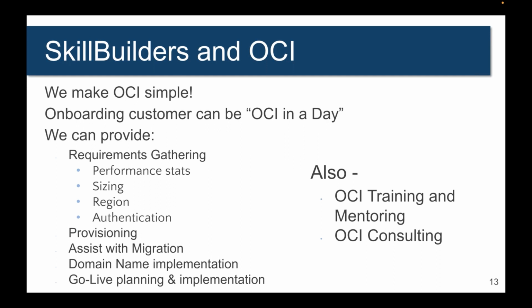We can provide all of the things listed on this slide, of course, and for more complex situations, this is often required. So we'll go through requirements gathering. We'll look at your stats packs. We'll do some sizing for you. We'll help you choose your region if you don't know already.